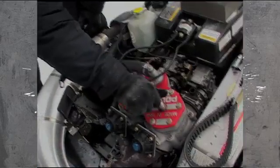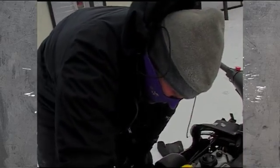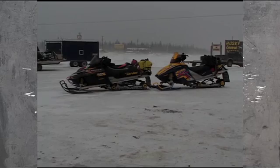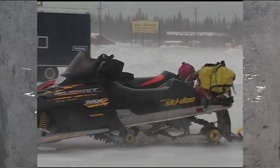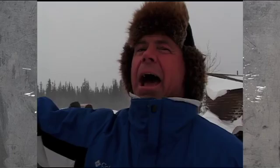Well, when we woke up the first morning in Tok, it was not what you'd call a great day for a ride. Minus 43 without the wind chill tested our perseverance in a big way. It's letting up. The wind's laying down a little bit. We're down to about 20 miles an hour. And the sun's coming out. So it'll be a nice ride into Dawson City.